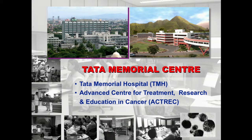So to begin with, I'm on the second slide. This is the Tata Memorial Center located in Mumbai. We have two arms. One is the Tata Memorial Hospital, which is the largest tertiary cancer care hospital in this region. In fact, to put it in perspective, the patient load at Tata Memorial Hospital is much higher than even MD Anderson in the US. And the other arm of the Tata Memorial Center is the basic research arm, that is ACTREC, where my laboratory is located.